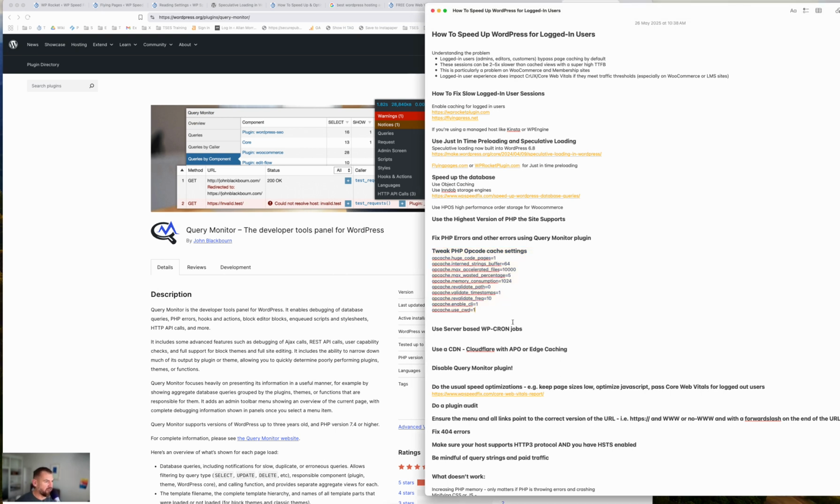Okay, next one, use server-based WP cron jobs, instead of the built-in WordPress cron. Cron is a scheduled job that runs in the background and does a whole bunch of WordPress stuff under the bonnet. If you're not using server-based crons, the cron job will run on 1 in every 5 or 10 page loads. For logged in users, that can make their page load time something like 20 or 30 seconds, depending on how long the cron job runs. So using a server-based cron will speed up their sessions. Again, this is developer level stuff. I won't go into the details here, but ask your developer, it's quite technical. But it is something to add to the checklist.